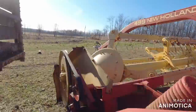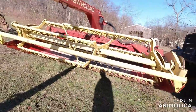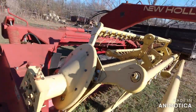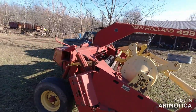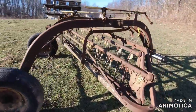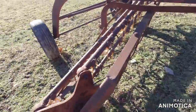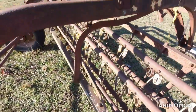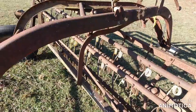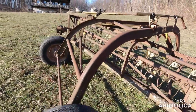But right here we got a 499 New Holland haybine, 12-foot cut. I like this thing a lot. We've had it 2 years now, I believe. You guys will see that running this year, mowing hay. Then right here we got a New Holland 55 hay rake. It's a bar rake. This is our best rake. It has the steel teeth. That's one of the reasons why it's the best rake. But this normally gets pulled with the H, the 685. Excuse me, the Super C. And coming this year, the 340 will be running this some.